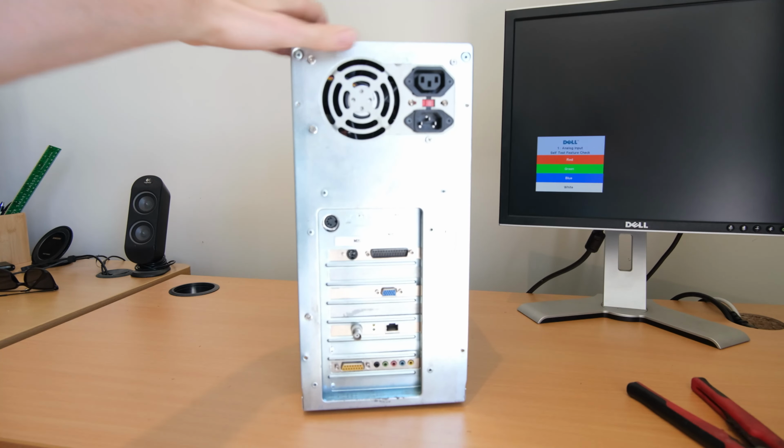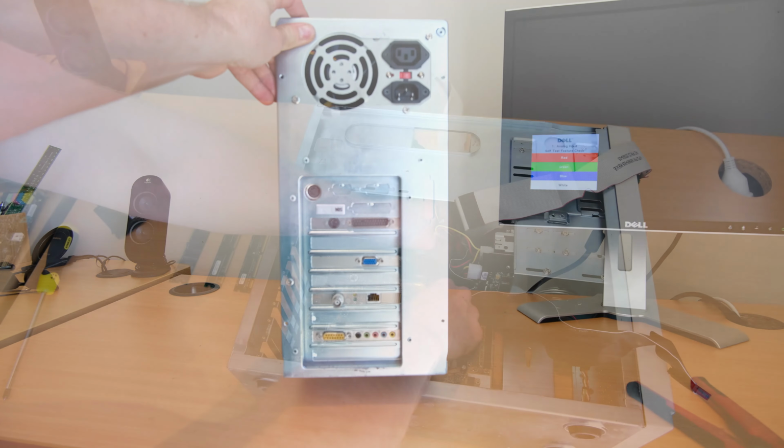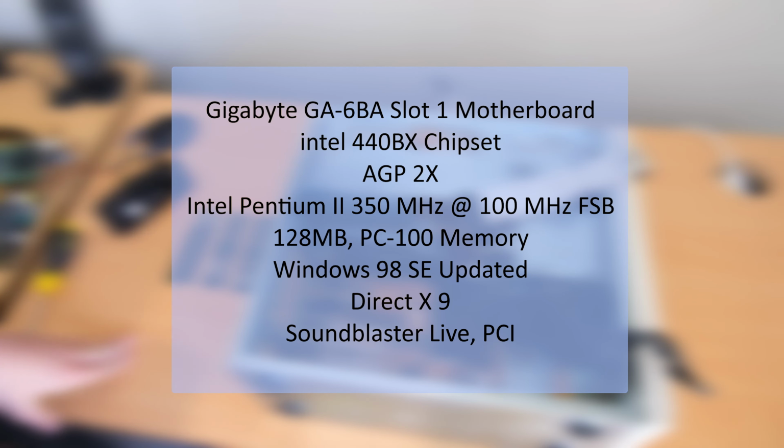First up is the testing rig I'll be using. It's the Baby AT Slot 1 build I did a while ago. It's got the period correct parts for a 1998 setup. Here's the spec list that you can read.